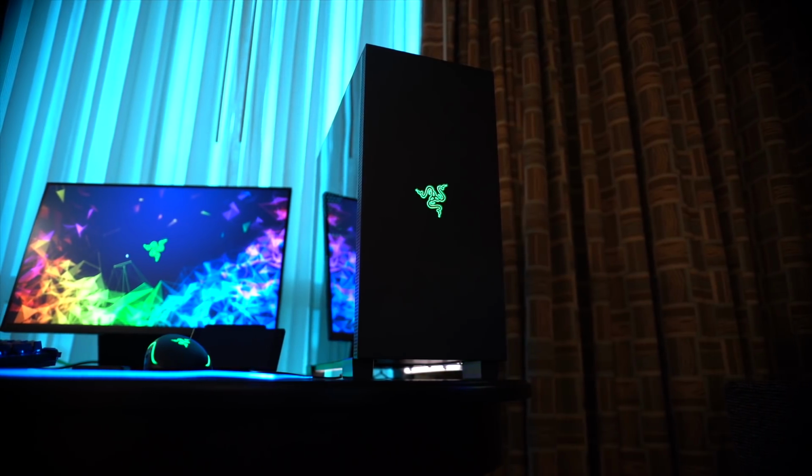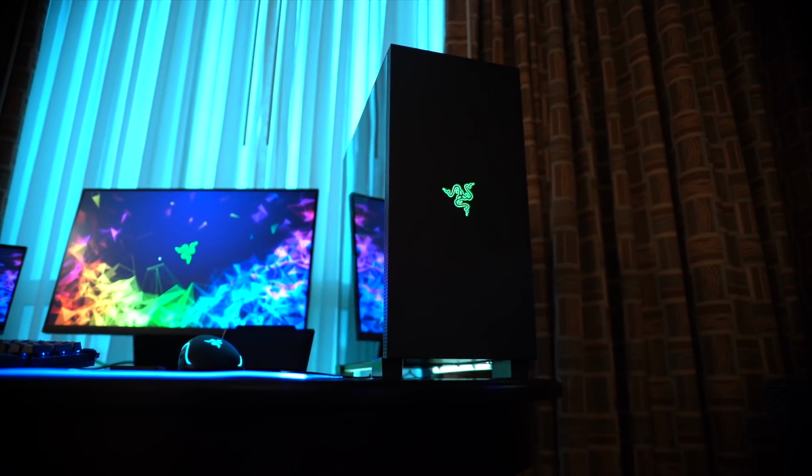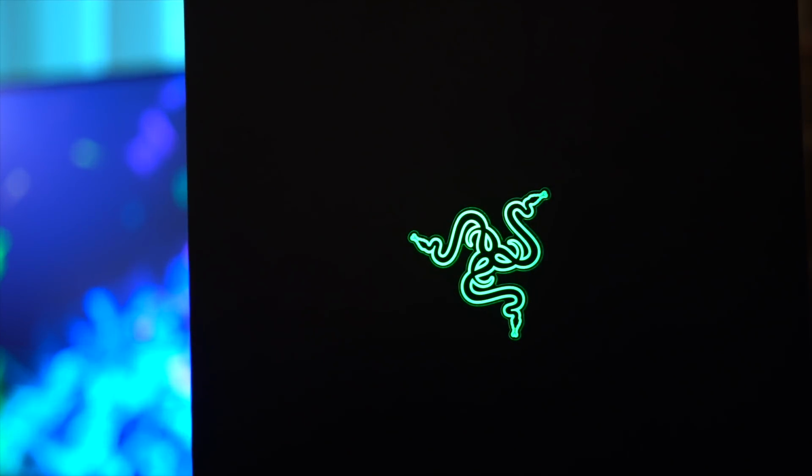But the display itself, absolutely gorgeous, very bright HDR. Like I said before, 27 inches, 2560 by 1440p. The Razer Raptor, their very own display. Of course with Chroma. So next up, they're launching their own brand new cases, the Razer Tomahawk and the Razer Tomahawk Elite. They're both very simple and elegant looking, which I'm a big fan of.